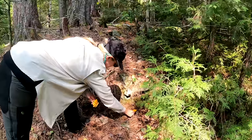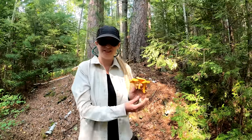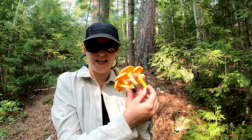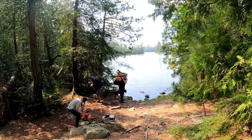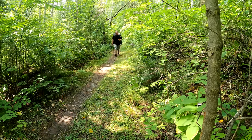Beautiful. Sweet. We were just walking back on the portage trail and came across these golden chanterelles. They look amazing, so we're gonna stuff our calzones with them, and our bellies. Yeah, I just found some of these. They look all right.